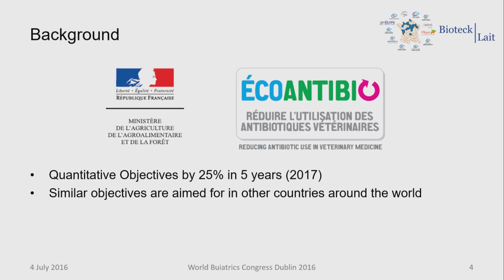To achieve this quantitative objective in dairy cow production, notably at drying off using a selective dry cow therapy, we need an easy and effective method to identify cows or mammary quarters infected at the time of drying off, and to identify also the healthy quarters.